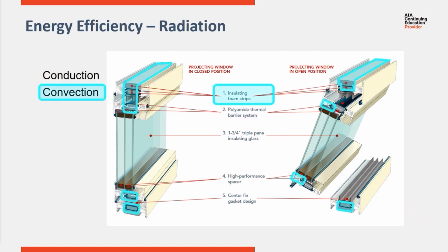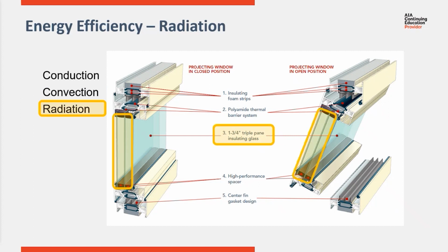Convection is addressed by blocking and creating chambers with foam blocks in them to prevent air turnover within the frame. And then radiation is blocked through low E coatings on the glass, and the addition of sunshades over this product would reduce solar heat gain.